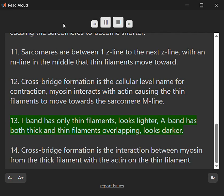13. I-band has only thin filaments, looks lighter, A-band has both thick and thin filaments overlapping, looks darker. 14. Cross-bridge formation is the interaction between myosin from the thick filament with the actin on the thin filament.